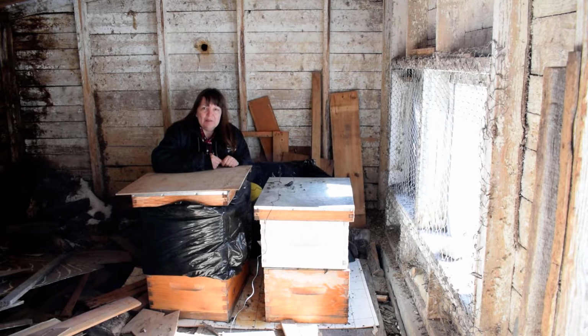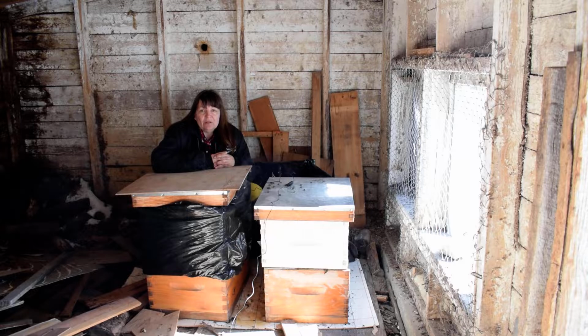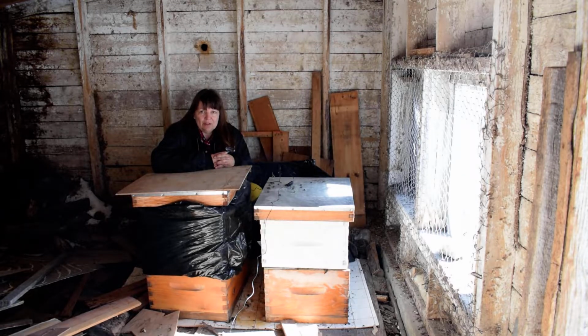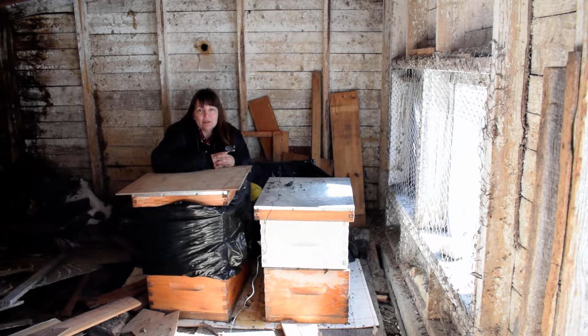And then fall comes and things start getting cooler, and you realize that you have to do something with your bees. About 20 years ago, it was very, very rare that bees in Manitoba survived the winter. But it seems lately that more and more have been surviving the winter. So beekeepers do what they can to help their bees get through the winter.